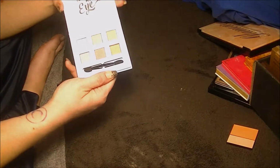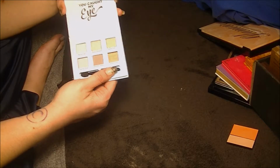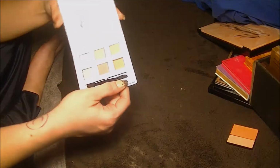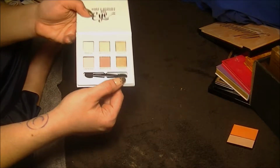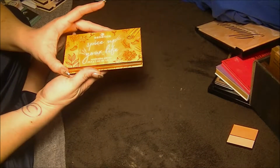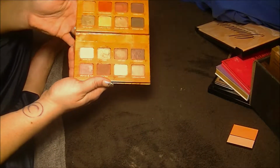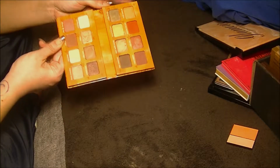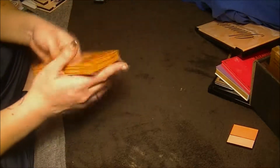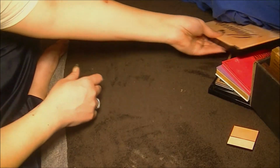And then I have this little palette from Ulta. I've never used it. I've never even swatched it. It's really pretty, but it's not my cup of tea. So I'm going to put that in a giveaway. Then I have the Spice Up Your Life palette from Essence. You guys know, there was a lot I really loved about this palette, and I've made some really gorgeous looks with it, so I'm definitely keeping that one.